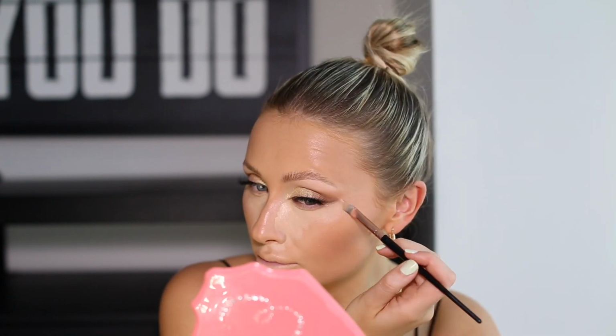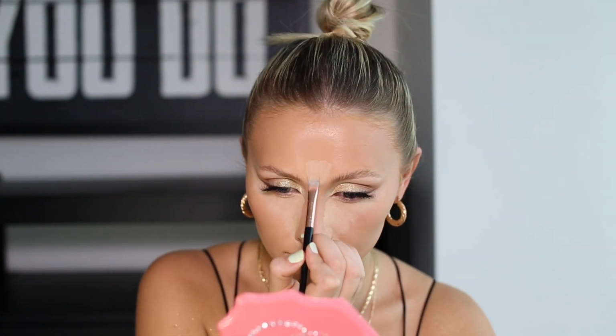So for concealer, I'm going to use the NARS Radiant Creamy Concealer in Custard. Okay, so once I have my concealer on, I'm going to use a mini beauty blender, and I'm just going to blend that all in.